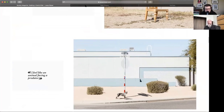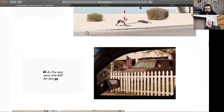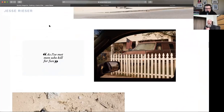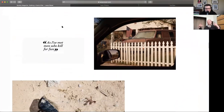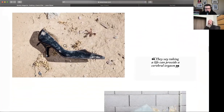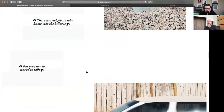And I'm revisiting the crime scenes and creating work like you can see here. He was shooting innocent people from his car. Wow. And so what I wanted to do was recreate his perspective, but also go to the scenes. And then working with a reporter and her sources, I started to extract these quotes that you see.